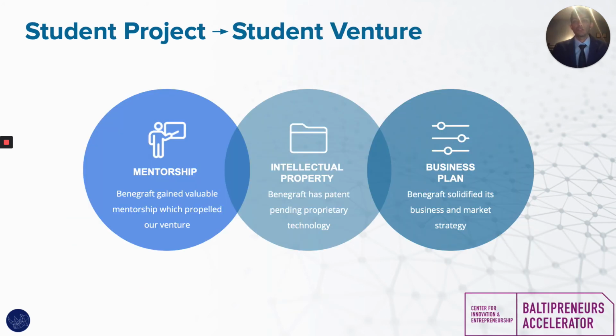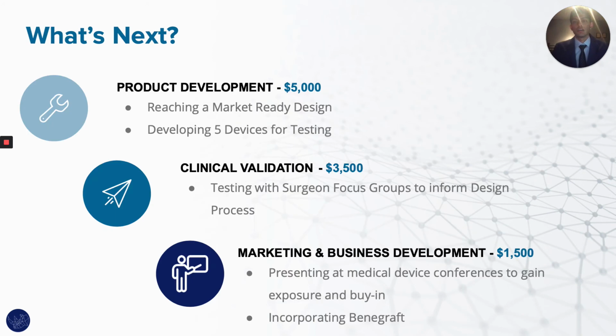Through the Baltipreneurs Accelerator program and the help of our amazing mentor, Dr. Mike Tangria, we have turned our student project into a real student venture. Mike offered new business expertise, which helped us flesh out our business plan and market strategy. In addition, the initial funding from the accelerator allowed us to file for a provisional patent on our device, a major milestone for our venture. The extra funding that we would receive from this program would help us accomplish our next set of goals.